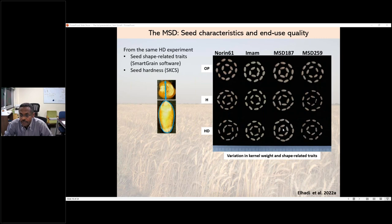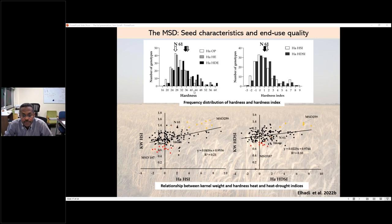And here we measured the hardiness for the population under the three conditions. You can see that there is a good variation in the hardness within the population, and there is a tendency for the hardness to increase under the stress conditions. That means the seed texture shifted from being soft, for example in the case of Norin 61, to being harder due to heat and combined heat drought. And to identify germplasm that can maintain stable hardiness under the stress condition, we calculated the hardiness index. Here we can see that Norin 61 moved from being soft to become harder, but still there are some MSD lines showing that they can maintain the hardiness, or show just a slight change in the hardiness due to heat and heat drought condition.